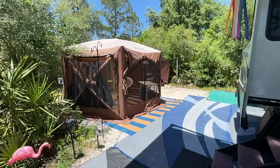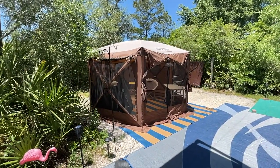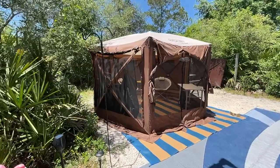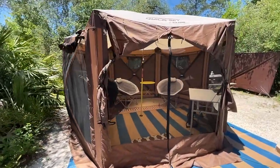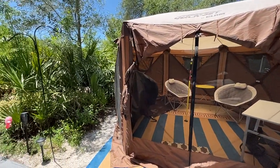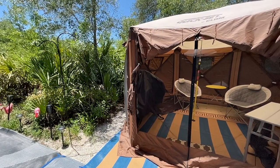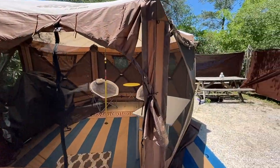And another thing that I bought, there's tons of video, so that's why I didn't do one on it. But we bought one of those Quick-Set Clam gazebos, and we've been really enjoying it a lot. I actually got the really big one, so we hang out in here, bring in the laptop, whatever. And I also keep our e-bikes right in there too. It just helps keep the sun off of them all day.